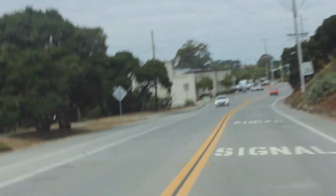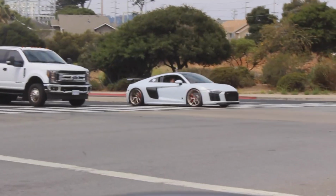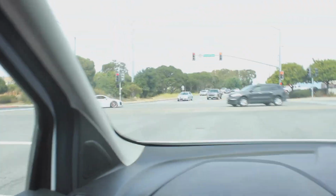We're on our way to Exotics on Broadway. Oh, look at that. GT3? Not sure. Not Pista? Oh, two Pistas. That's insane. R8 over there. Whoa. I'm telling you, it's crazy here.